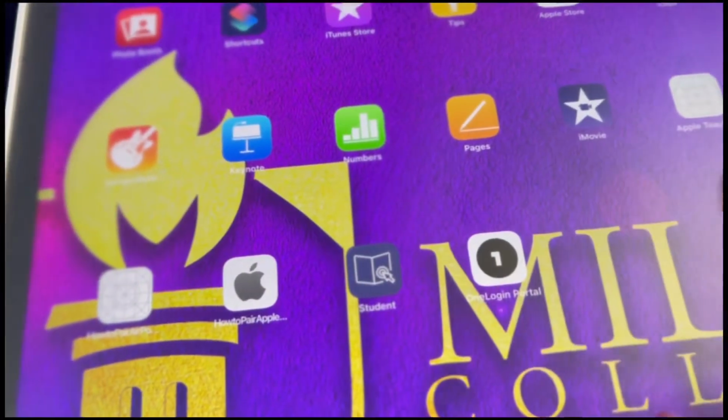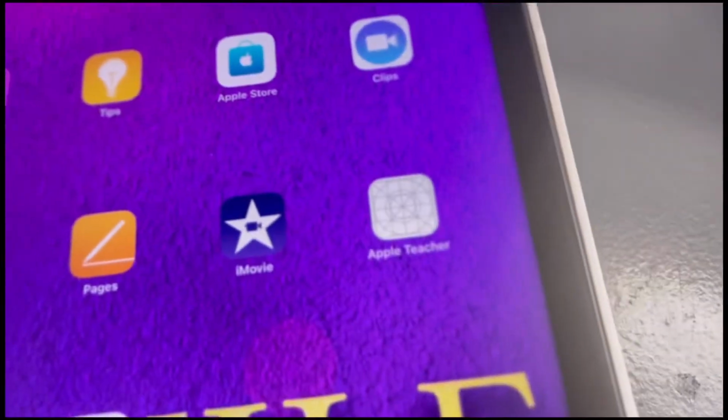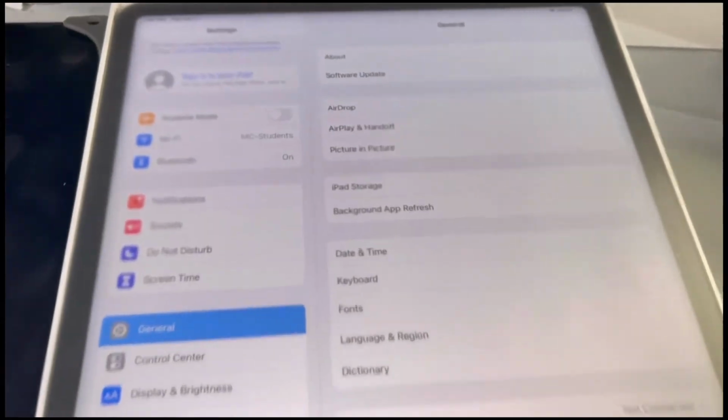This is the student guide, and this is one login. And right here, it says Apple Teacher. So yeah, I haven't even set it up, like my settings, nothing logged in. It just connected to the Wi-Fi. I haven't set it up or anything like that.